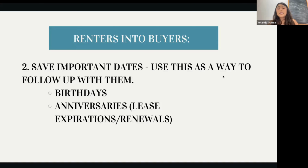Another thing that's super important is their lease expirations and renewals. So I have seen a lot of agents, at least newer agents, or maybe even experienced agents, that don't really follow up with their past tenants.